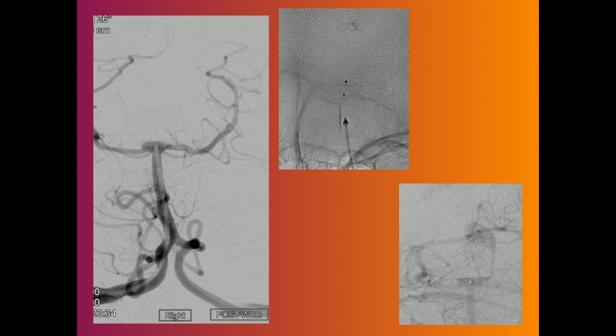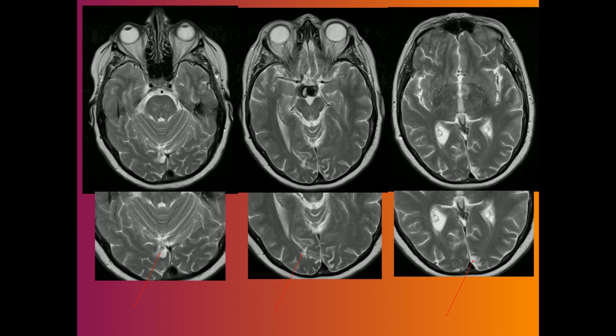The WEB occludes the aneurysm except for a minimal small neck remnant. Now, I'm not sure if there is any inflow at the aneurysm here. Go to the next slide, please. This is the MR follow-up. As far as I can see, no flow in the aneurysm. Go to the next slide.